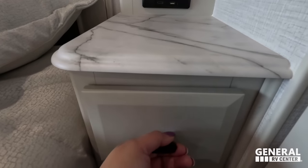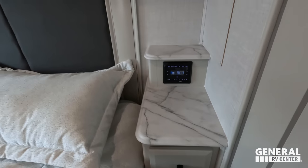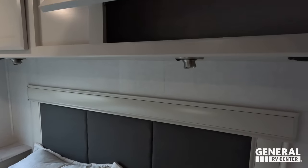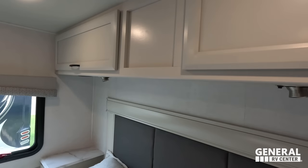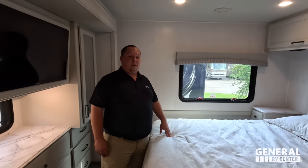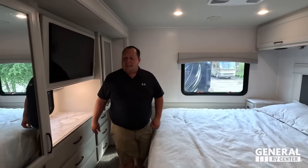Looks like there's power and USB in that radio control there. A drawer there and some storage down here. Yes. And then storage above there. Same on the other side. Big storage above. Yes. Sound system and everything. Speakers and everything, Andrea. Well, Andrea, that's it.